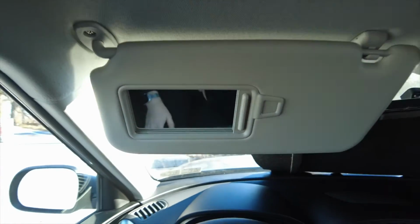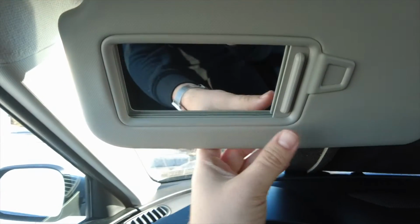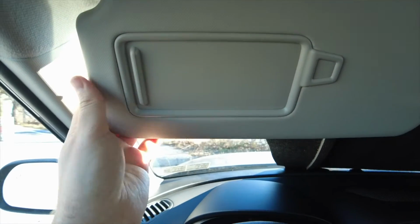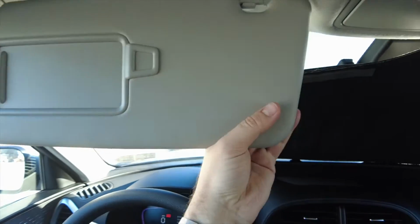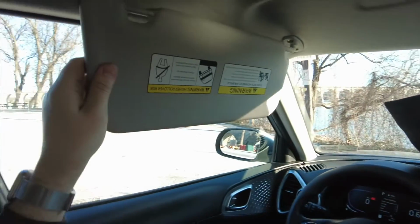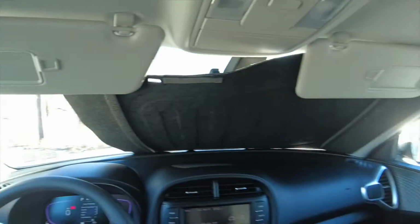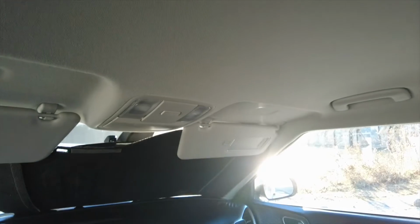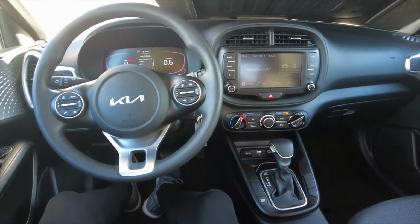There is no light up here. That is not included on this trim level. You just have a mirror that closes, and that is about it. It does extend, by the way, though. You see those arrows, so whenever this is off to the side, you can actually extend this and block the sun where you need to, which is a nice touch. No sunroof in this particular vehicle. That is an option on some of the Kia Souls, the higher up you go, but no sunroof on this one.